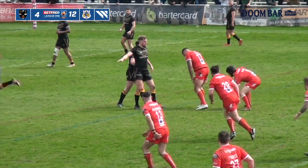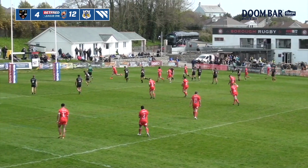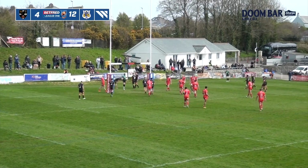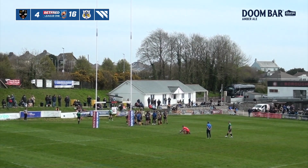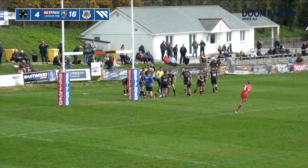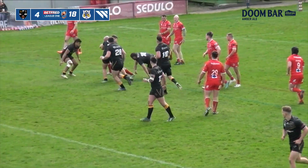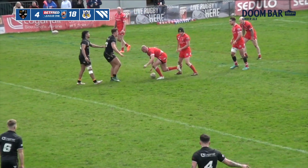It's James again. Burns the man in at dummy half. He goes down the short side this time. Hall onto Smeaton. Great footwork from Smeaton. And Smeaton, the captain, is under the sticks for his 2nd of the afternoon. Smeaton went in under the sticks, meaning this looks like it'll be Robinson's easiest conversion of the afternoon so far, and he duly obliges. Doncaster leading 18 points to 4. 2 tries from skipper Sam Smeaton.